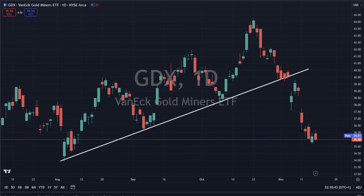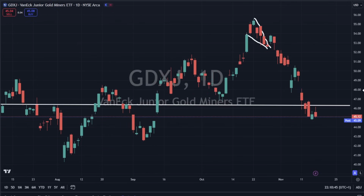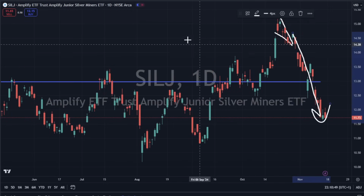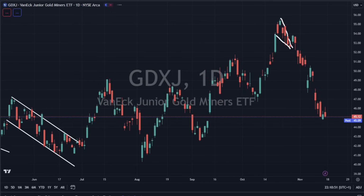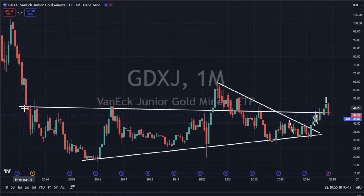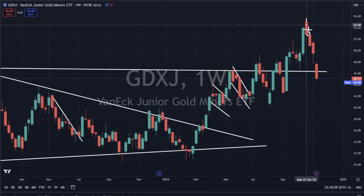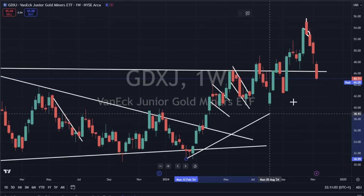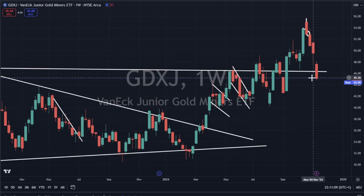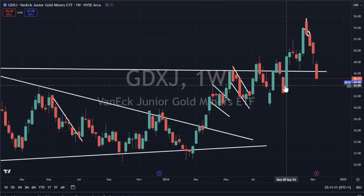GDX down 0.62%, GDXJ down 0.53%, and SILJ down 0.6%. The momentum is still down in all of them, and some of them are up against support areas, like GDXJ is kind of right at this support level. It is getting a little bit through it, where it's kind of piercing through this thing. We do have some support coming across here too, which we are breaking, and we could see further downside. What does that mean? Maybe there is a slowdown coming. Maybe that's what it's signaling.